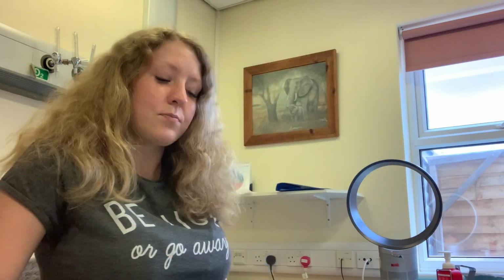First of all, usually I do home IVs, but my lung function was quite low compared to what it usually is, so they said they'd prefer me to come in hospital at the moment for a little while. I've been in for a week, and I will be going home tomorrow to carry on the other week of IVs from home. If you want to see a video on that, then I can always do a video of my whole routine at home, because it is a lot different to when I'm in.